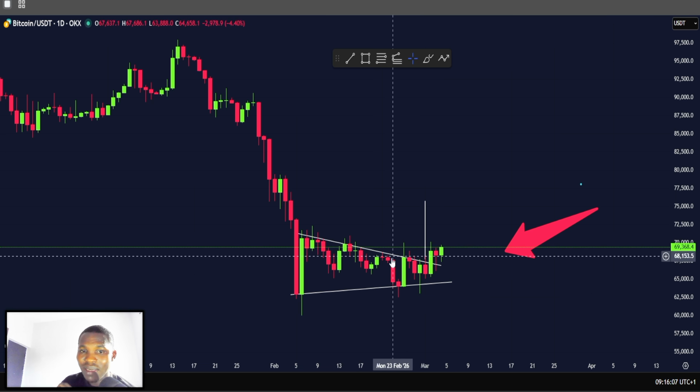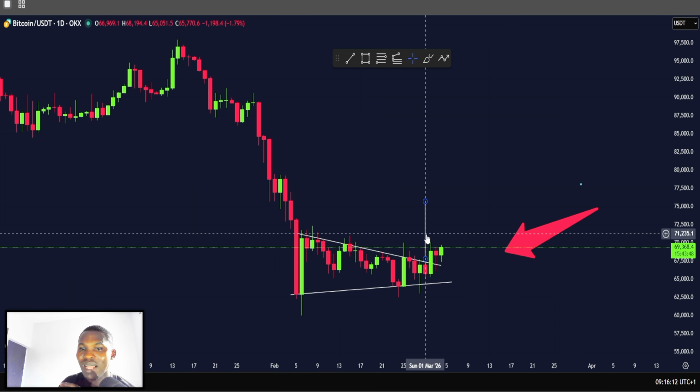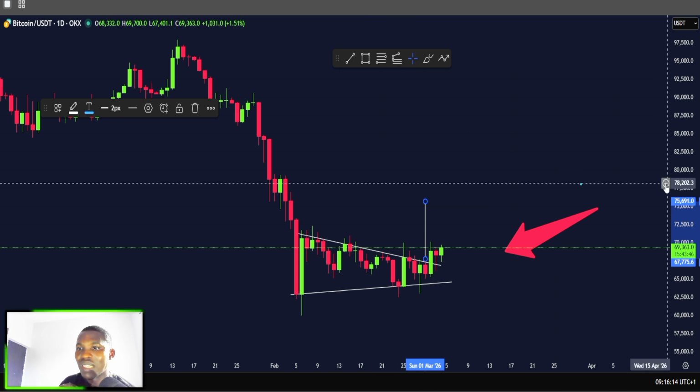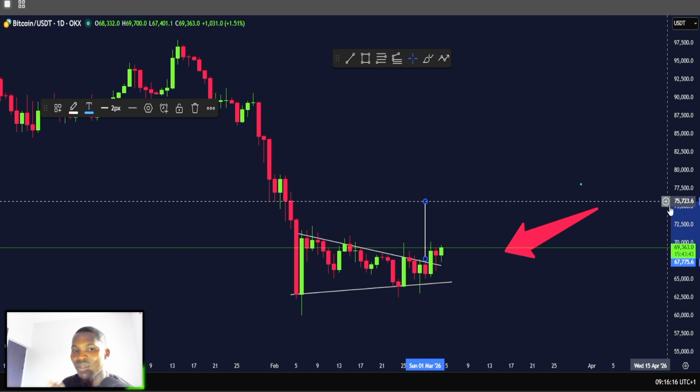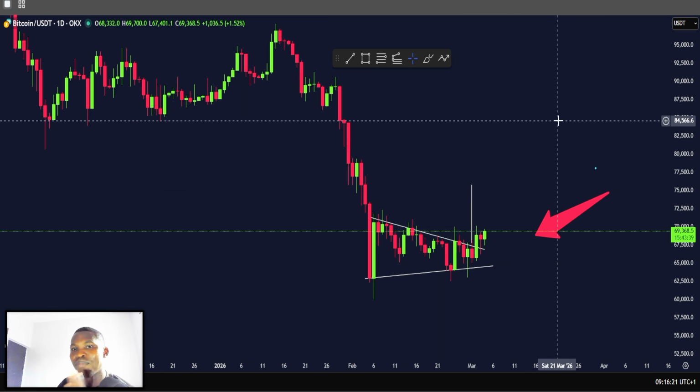And the price target that I'm currently looking at on this price pattern is sitting at this current level here, which I have already drawn, sitting at the $75k level. So you can see all the price charts right here are all pointing in a bullish direction.